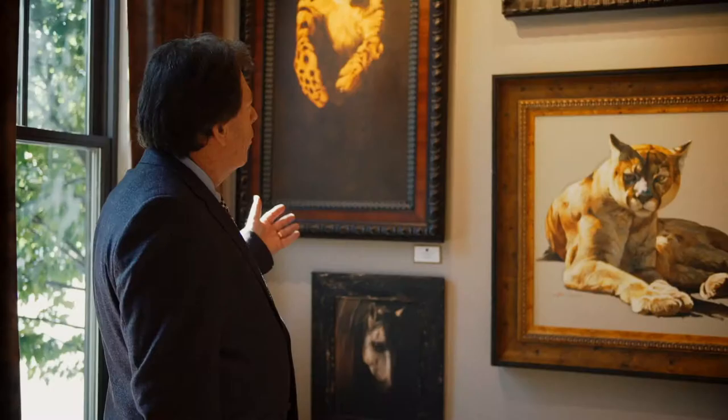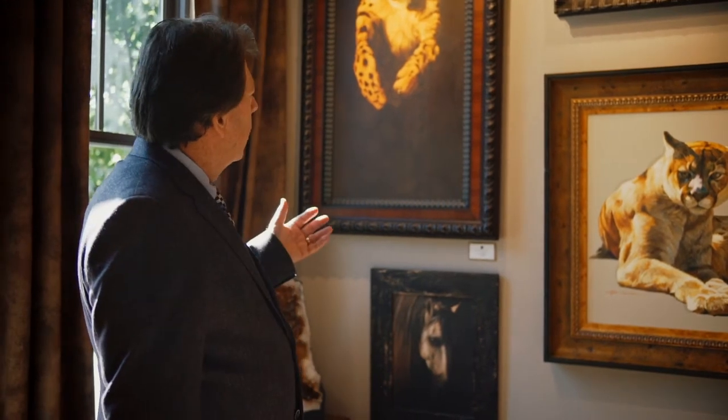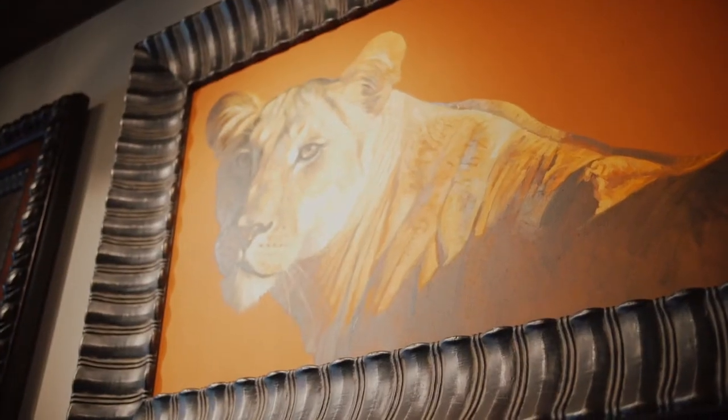Stefano Cecchini is a good friend of ours. We've represented him for years in America. From Italy, he paints these African animals, just very remarkable work.